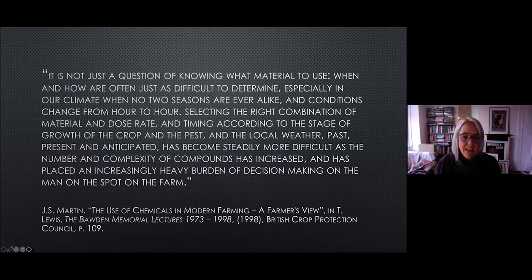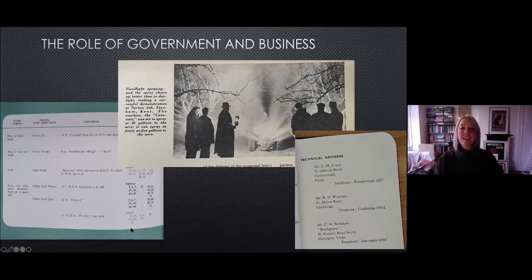Now, I'm approaching the end now. So basically, in response to this particular challenge, both companies and government in Britain provided, first of all, a great deal of literature that was intended to help farmers make decisions about when to use insecticides. So over here, for example, we have one of the companies has produced a calendar telling farmers month by month what sort of products they need to consider using and giving some information about the exact timing.